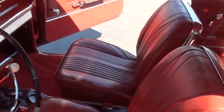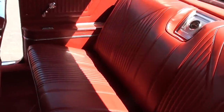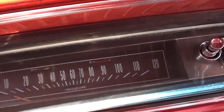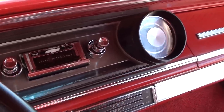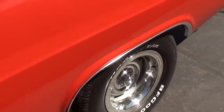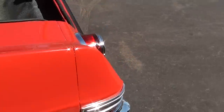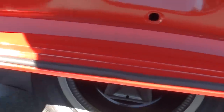Bucket seats, console. I love the red on red. It's got the factory T-handle shifter. Again, it is a tach engaged car. 28,228 on the odometer. It's got an aftermarket custom audio sounds, AM, FM radio. There's your tach. Like I say, it may have stopped working on us. It was working when we bought it. It was a little slow. It was sluggish but it was working. So, but I drove it this morning, and Jay pulled it around, and it's not working. So we'll have to check it.